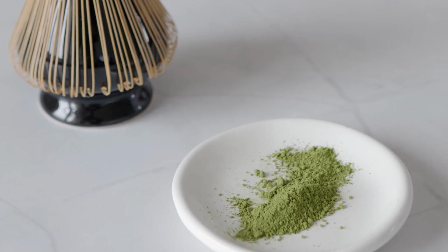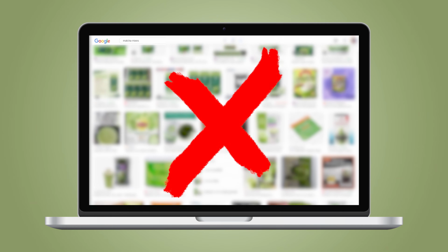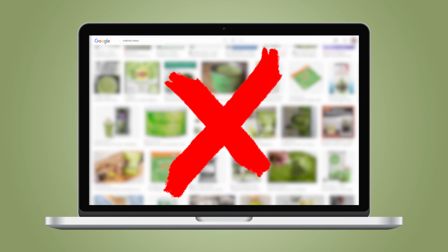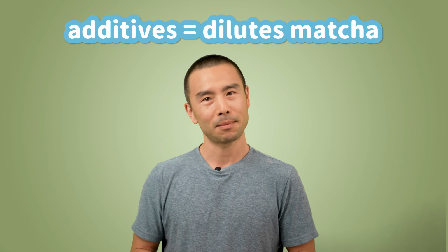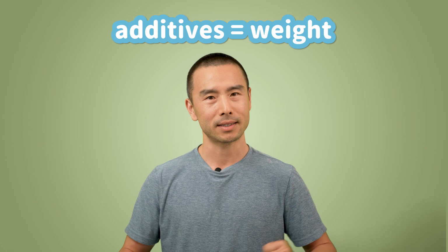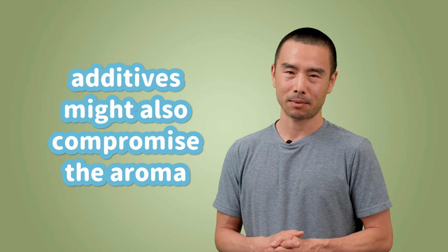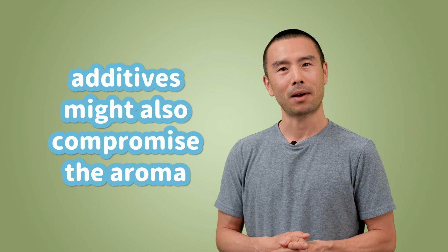Mistake number 1, not checking the ingredients. Matcha should only contain matcha, powdered Japanese green tea, nothing else. Stay away from matcha mixes because it's likely you're overpaying for what you get. Additives not only dilute the matcha flavor, but they're also going to add bulk to the weight that you're paying for. You are paying for the weight, right? And it also might compromise some of the aroma and flavor that matcha is so well known for.